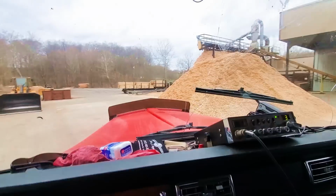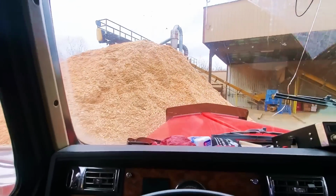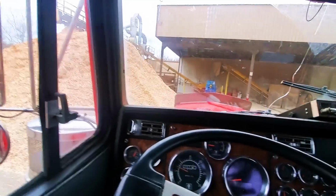We're going to be eastbound and Roger's getting out ahead of us. We got a chip pile in the way. Gonna have to put her in reverse. Oh yeah, we got her now. Gosh, it feels good to be back in a truck.